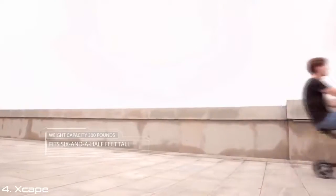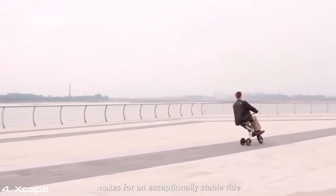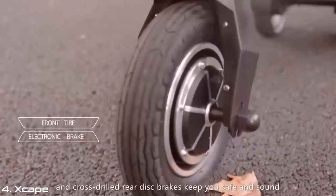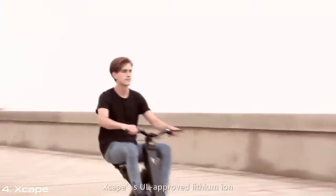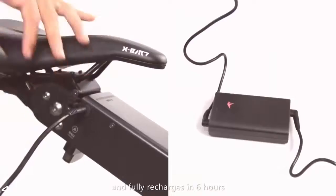6.5 feet tall. Xscape's exclusive independent dual rear wheel suspension makes for an exceptionally stable ride, even when cornering, and cross-drilled rear disc brakes keep you safe and sound. Xscape's UL-approved lithium-ion battery delivers impressive climbing power and fully recharges in 6 hours.